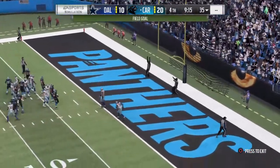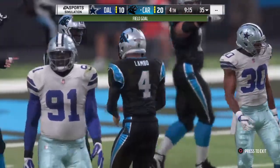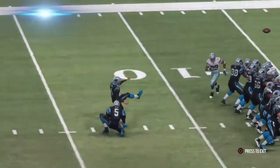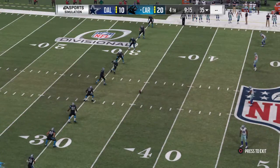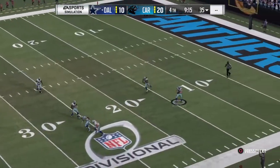And Lambeau will put this one through. And they double him up here. That makes our score 20-10. So a big one there as that gives them a little cushion. And you know, here in the 4th quarter, the fact that they were able to bleed some time off the clock and put points on the board, even if it's only 3, that could turn out to be the drive that ultimately wins them the game.